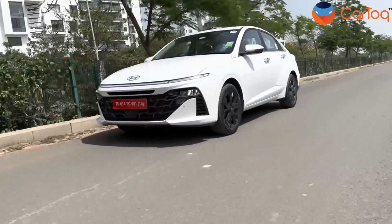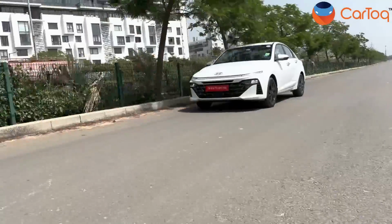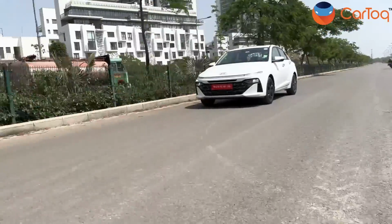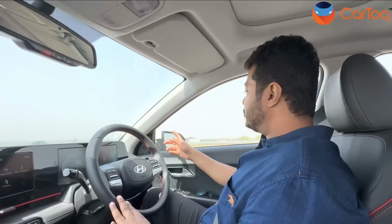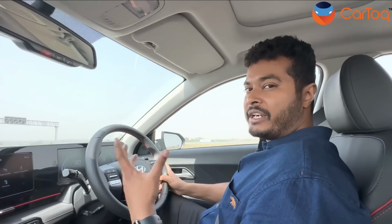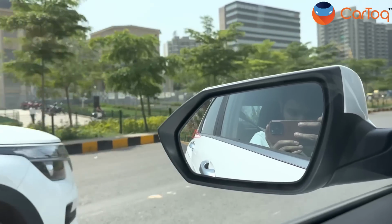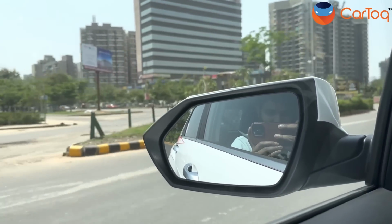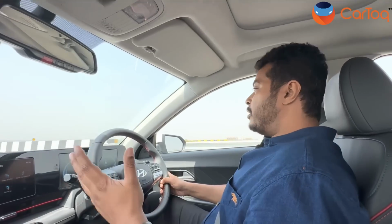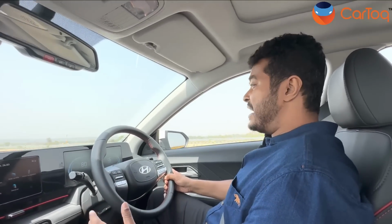And since it gets rear radar as well, it also gets extra features over its competitor, like the safe exit from parking warning. Plus you also get the blind spot monitoring warning, which will blink and tell you if there is another vehicle in your blind spot, and it happens a lot in the Indian roads. So overall, the new Hyundai Verna has become much safer than before as well.